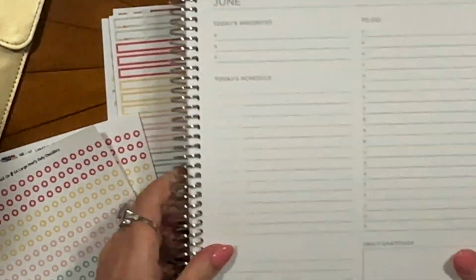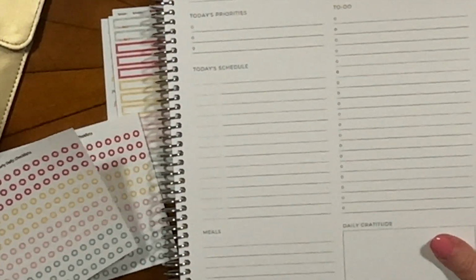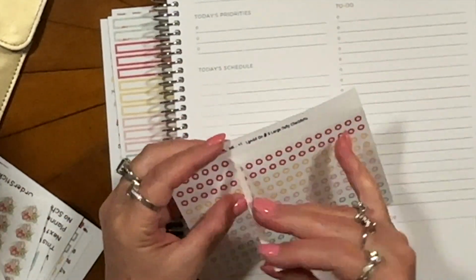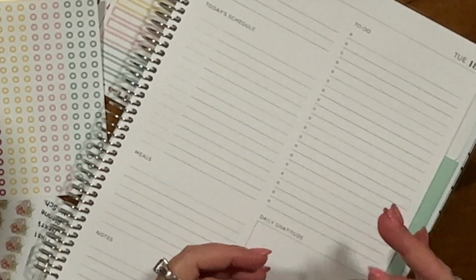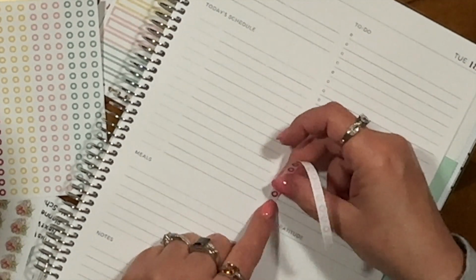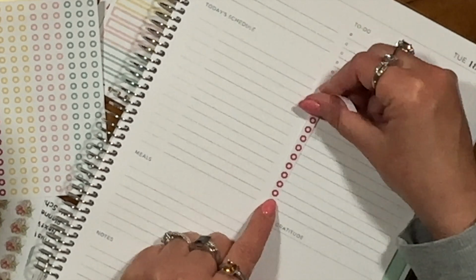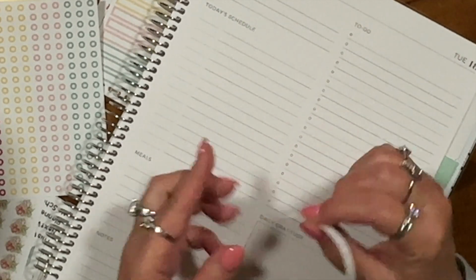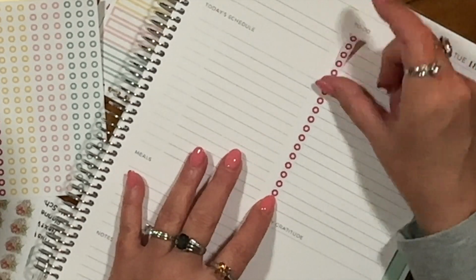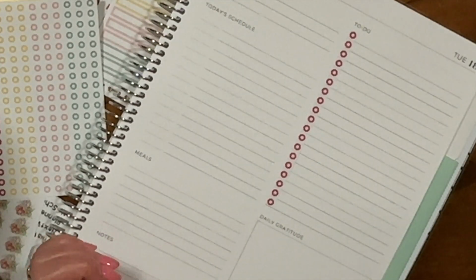Gotta flip the planner. Check that out. So this is the daily. All I have to do is show you in the daily because it's going to be the same exact deal in the hourly daily. So I would just pull it off the sheet and start at the bottom line. And if it's not lining up the way I want it to, which it's not, we're going to flip it. Just flip it upside down and go all the way up. And look at that. It's going to go all the way up.